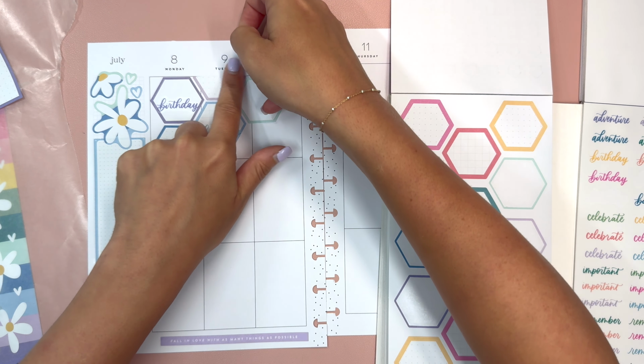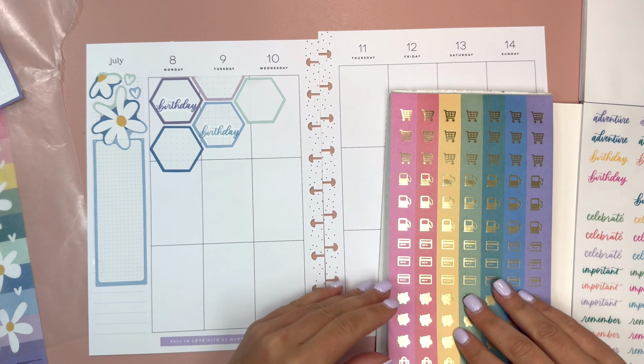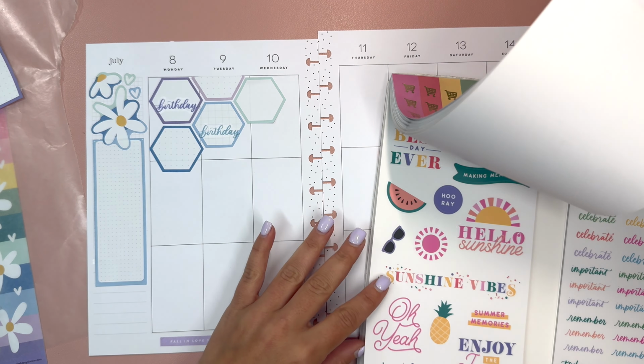I feel like there's always a little bit of extra pressure that I put on myself when I'm doing a spread for something special like a birthday or a holiday. There's also these stickers which can be used, but I liked these better.